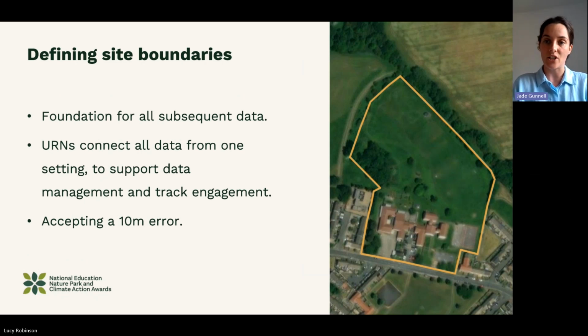It's one of the first things we ask educators to do once they've registered in the programme. And what they do is they go into the mapping tool, draw their polygon onto the map, and then they add in their unique reference number that's provided by the government. And this auto-populates their setting's name, address, and the phase of education. And we're doing this so that from this point forward, that's the foundation for all the data they collect subsequently. So any data that they put onto the map that's within that polygon is then associated with their URN. And that means we can manage and understand their engagement, but also make sure that they can access their data set and be presented with it in lots of different ways further down the line.